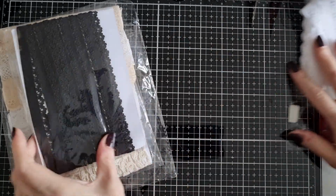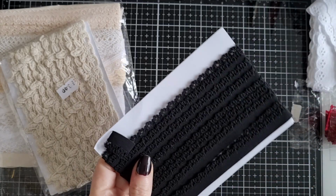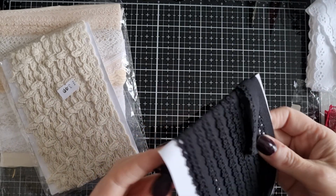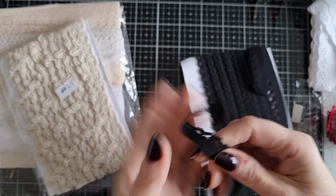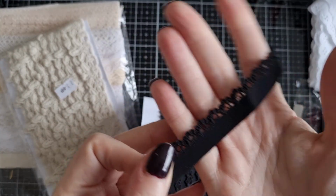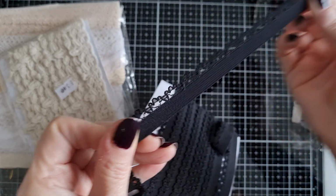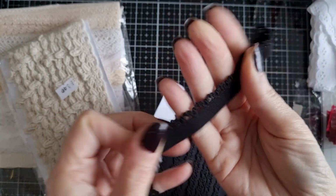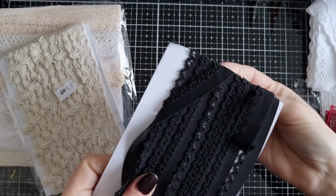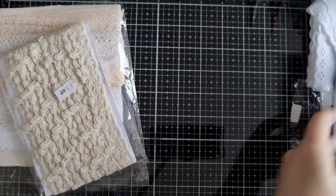I mean, look. Then obviously I saw the black. Now they had a lot of black lace, so I was really reserved because I only bought 2. But they had this one, and just look how delicate that is. Look at that. Did you see that? And it's stretchy. Look at that. It's elastic. But look at that. And again, 50p. I'm just going to keep saying it. But there's probably at least a metre there. Maybe a metre and a half.